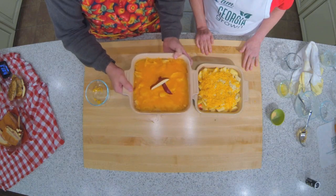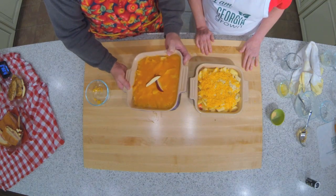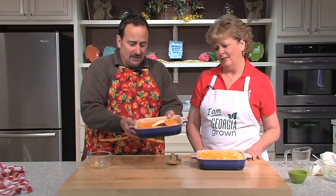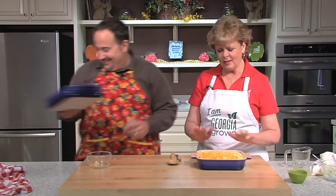Gosh, you do good work, Marcia. Thank you. It's so pretty, but it's so destructive afterwards because we tear into it. This is not so bad. It's only got a little bit of sugar in it, so it's a good use for apples.